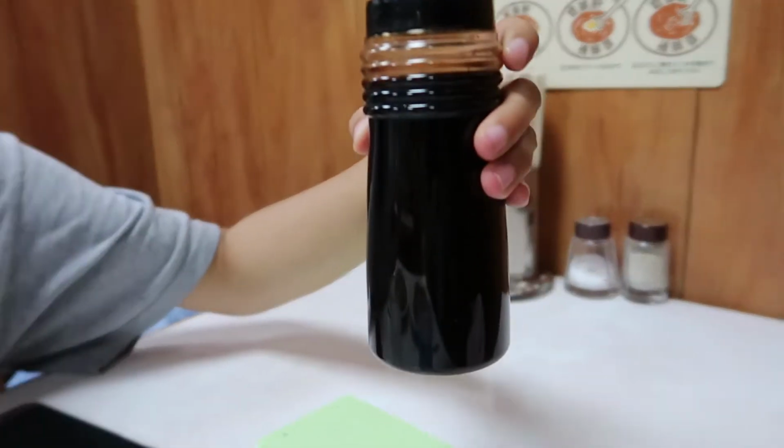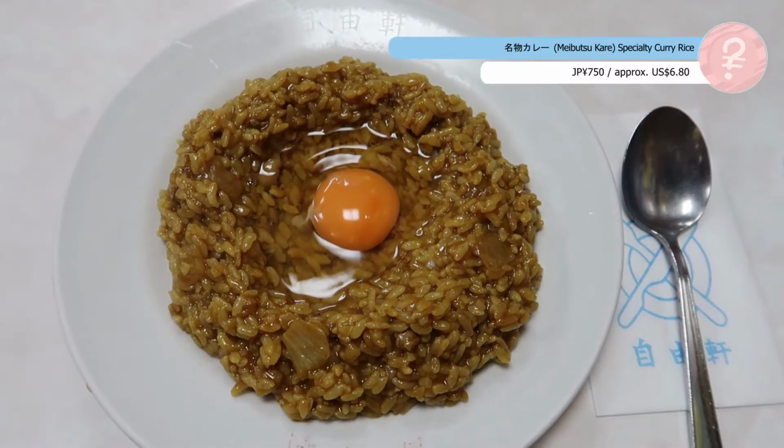The recommended style of eating here is pouring a little bit of the Worcestershire sauce onto your curry, and then breaking the yolk of the egg and mixing the whole thing in. So that's what we're gonna do. Let's try the curry just by itself. This is the curry Neibutsu kare.